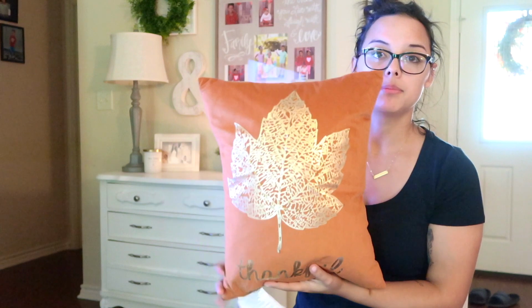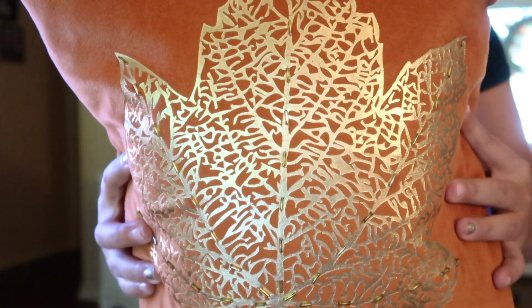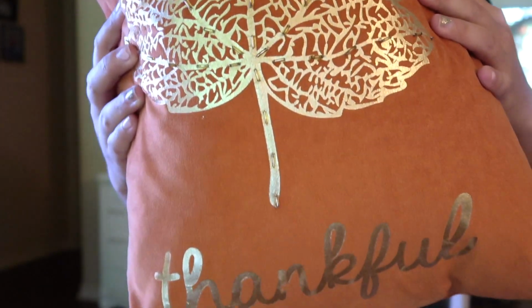So the next things I'm going to show you are from Marshall's. The first thing I picked up was a pillow, and it's just a dark brown. It says thankful in gold on the bottom, and it has a gold leaf with some little beads. So I think this is really pretty, and it is so soft. So I'm really excited about this. I'm gonna be using it on my couch for decorating.